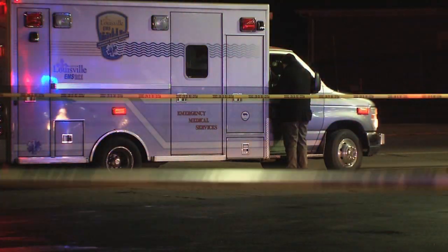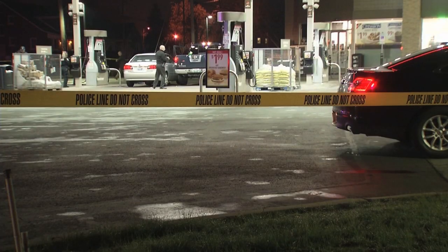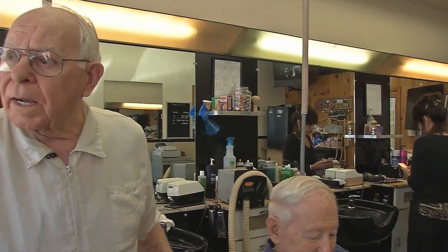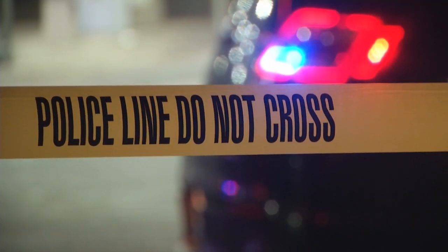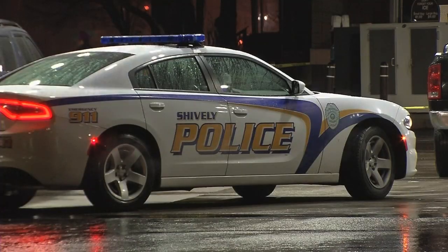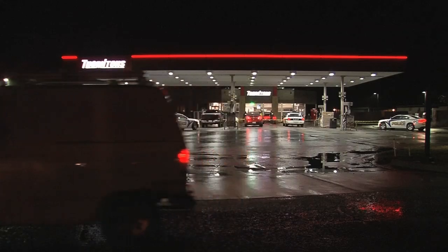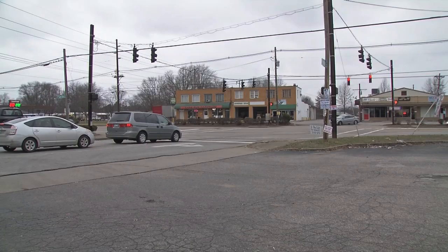Someone's shot and killed just down the block. Did you ever think it would come to that? No, I didn't. Never would have thought it would happen in this area, you know. This isn't the first alarming incident in this area. Early this year, 2 people were shot and drove themselves to the Thorntons for help. A few weeks later, a young girl told police men in a white van tried to abduct her at the intersection right outside of Leon's shop.